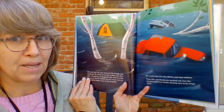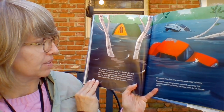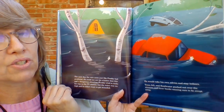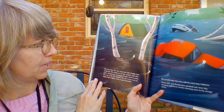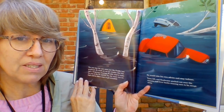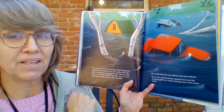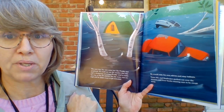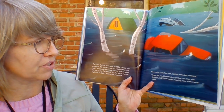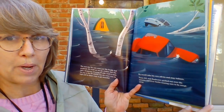The next day, the rain came just like Freddie had predicted. He could see out his window that this was a dangerous situation. Freddie tried to make his way to the TV station, but the water was too high, and he didn't want to get stranded. He would take his own advice and stay indoors. That is what he was telling people. Trees fell, and floodwater gushed out over the streams and the riverbanks, causing cars to be swept away.